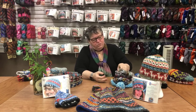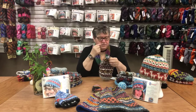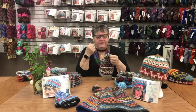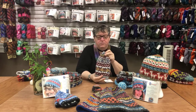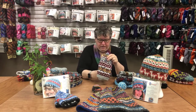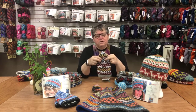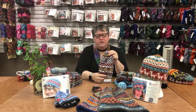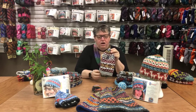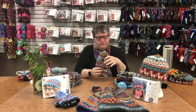Then we go to the Shetland Wool Week hats, which is where I got the idea to do the Michigan Fiber Fest hats. This is the very first Shetland Wool Week hat, and it was designed by Hazel Tyndall, and it's called the Schwook for Shetland Wool Week. So this is the Schwook, and it comes in multiple colors and sizes, and we have yarn packs for it as well. All of the Shetland Wool Week patterns are available on Ravelry. We don't sell them.